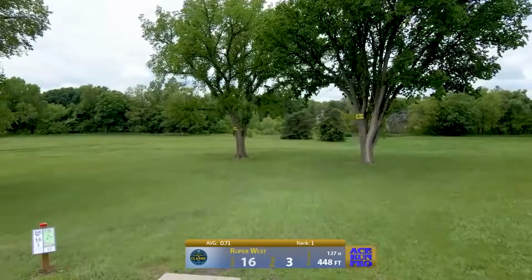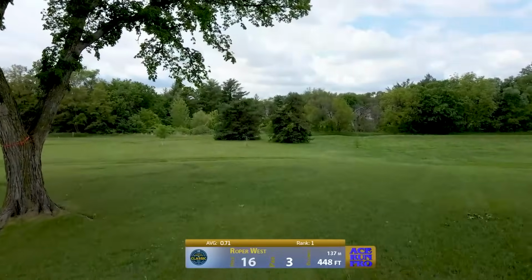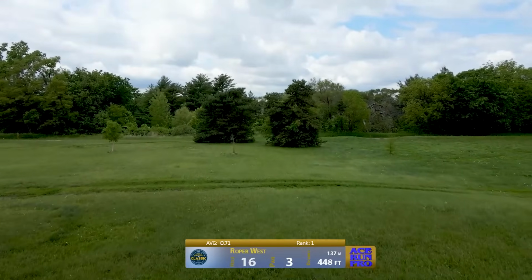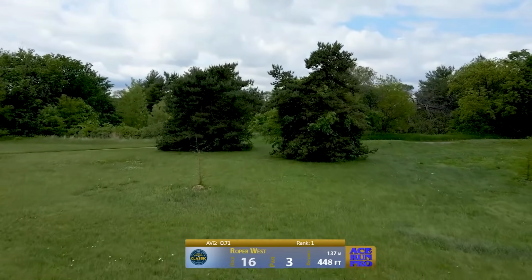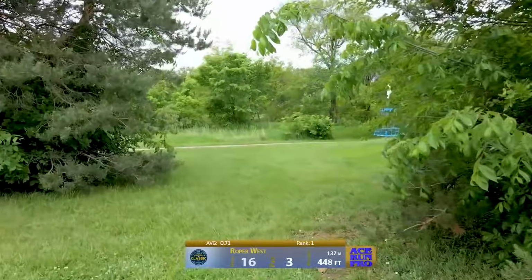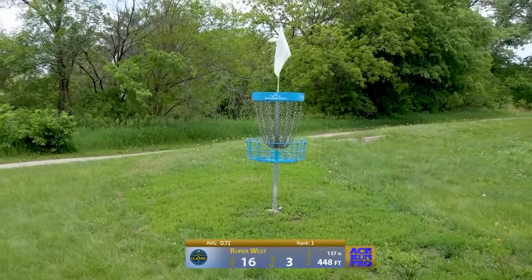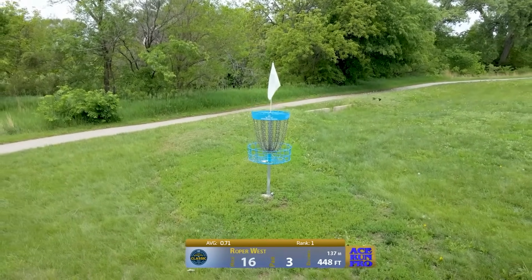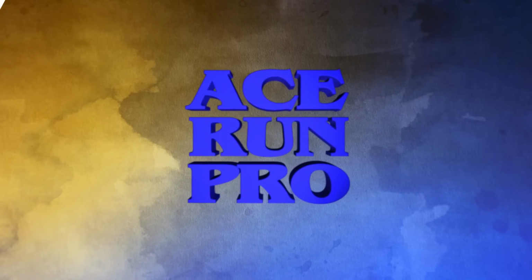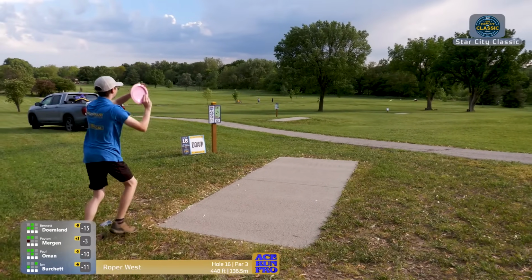Got a double mando here off the tee. 448-foot par 3. Getting through this mando, pushing down to the right. Got the basket behind these evergreen trees here with a sidewalk OB. Difficult hole to birdie. I believe Noah Meinsma was the only birdie on this hole on the day. Yeah, especially in this wind, the angle control, whether you go forehand or backhand, you're going to really need to know your disc. Yeah. And hit the angle.